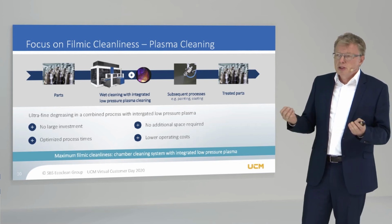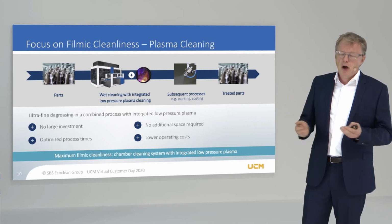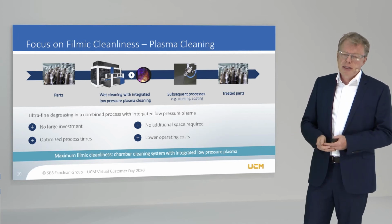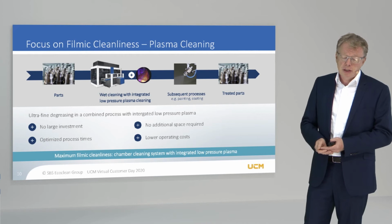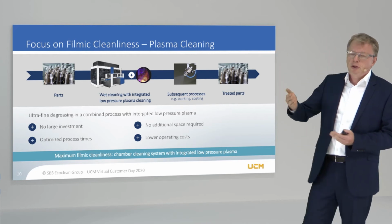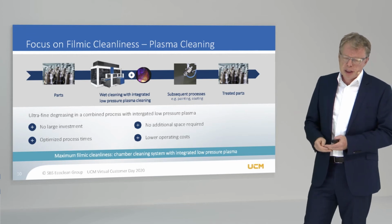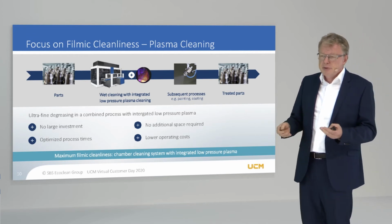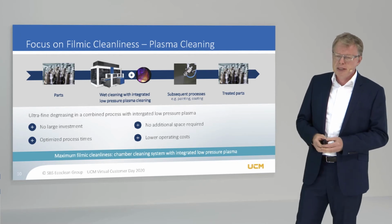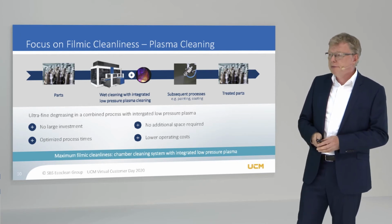And you still have a normal degreasing, a normal washing machine where you either switch on the plasma cleaning or you don't switch it on. So you have all possibilities with this. Also, maybe for the future, if you invest in a new machine, maybe it's interesting to have it here and now. Maybe when the future demands will rise up, then you are prepared for this.